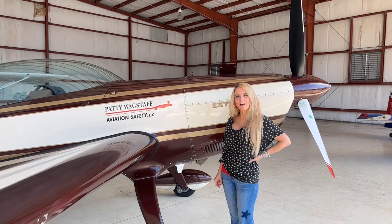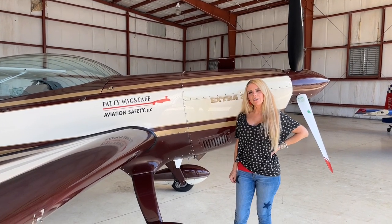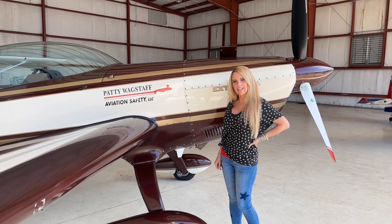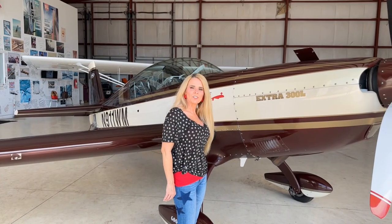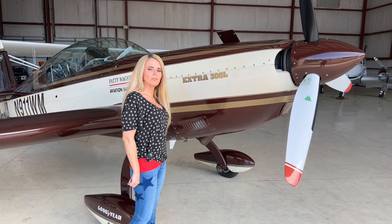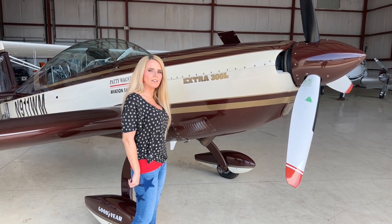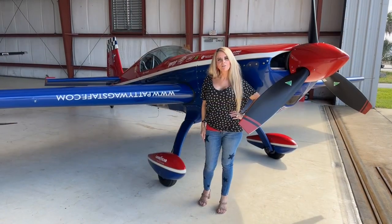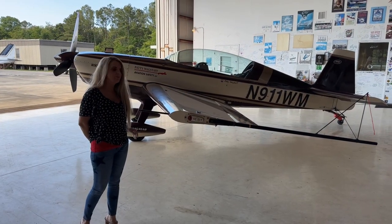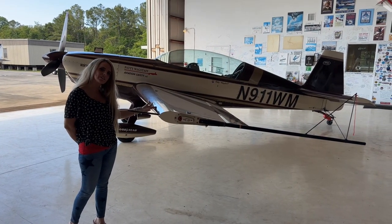Extra Flugzeugbau, which means extra aircraft construction, started by Walter Extra in 1980. The Extra 300 was designed in 1988. The Extra 300L variant is fully certified by the FAA. Other variants like this 300S are considered experimental. As you can see, this plane was designed for one thing, and that's aerobatics.